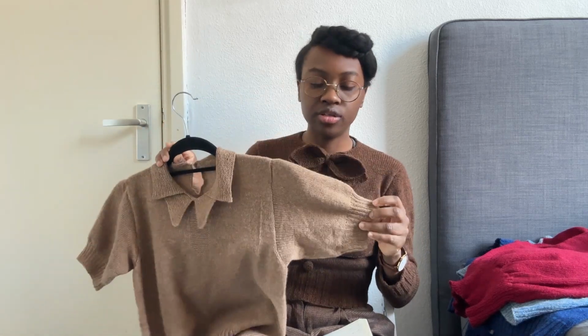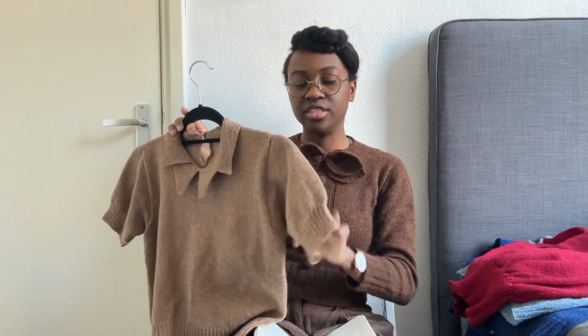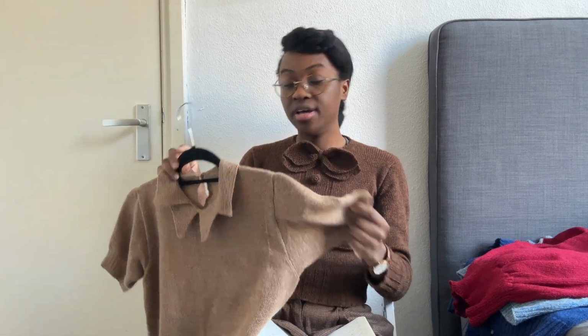Then for the sleeves, because I was doing this on a knitting machine, I figured that it would just be easier. Instead of picking up the stitches at the sleeves, I decided to knit this separately. So I just cast on a couple of stitches from the top, and then I did the shaping that way. Yes, so that's the way that I created this.